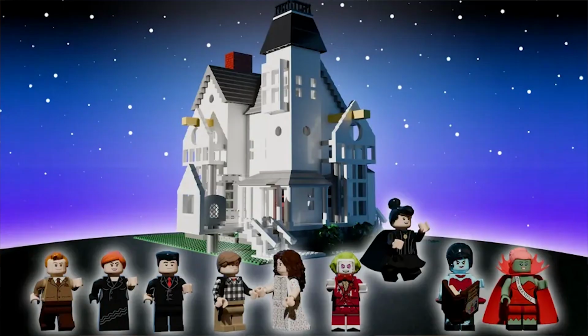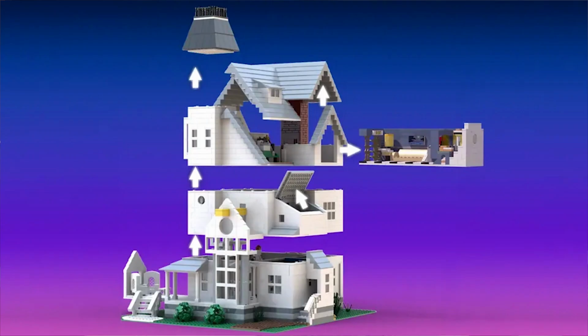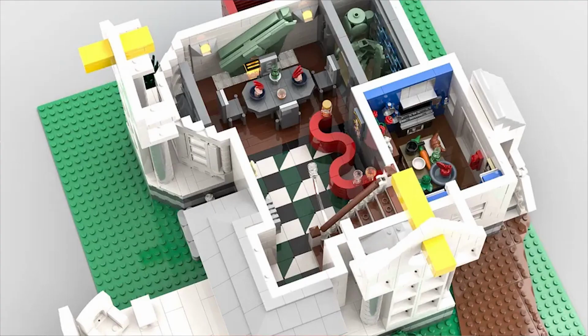Next is Beetlejuice, Beetlejuice, Beetlejuice, a complete modular approach to the Maitland house, which is perfect timing for the latest movie to come out in the fall, by Brick Built Labs.